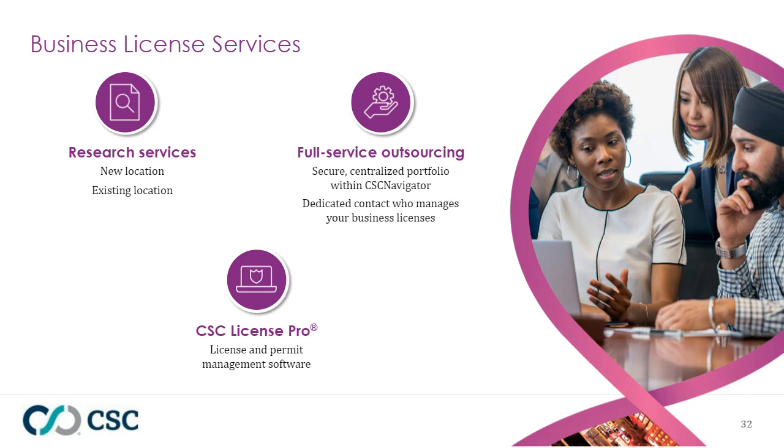So again, the research service can really be combined with either the outsourcing or the software solution. This is another case where we're trying to meet customers where they are and make sure we have a solution appropriate to their specific challenges in this space. And challenges in this space seem to be where almost everyone is living. It's a very challenging space just because there's a huge amount of information you've got to keep track of, both your own information and the information about what the requirements are in any given location for any given type of business.